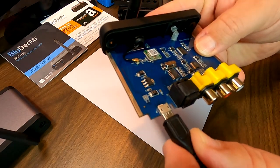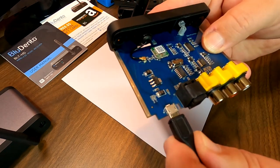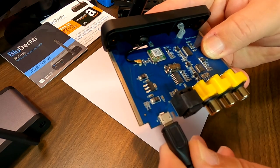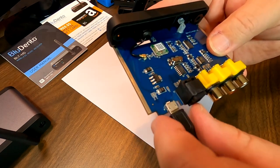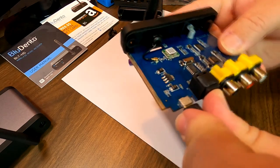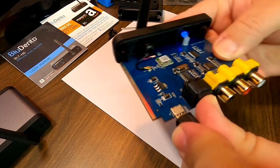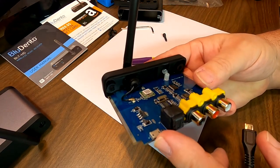And then what I like to do, and you may have a different opinion, but I like to carefully wiggle it as I put it in. I'm not just shoving it in there, and I'm really paying attention to how I'm putting it in. So you're really not going to have a problem. But honestly, you really don't need to plug and unplug this thing all the time.